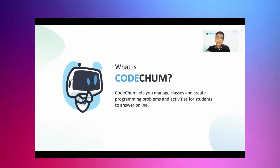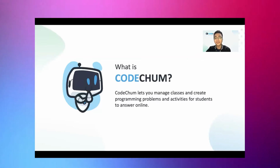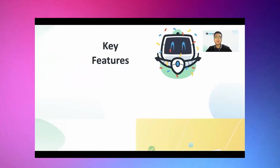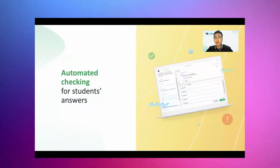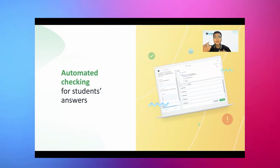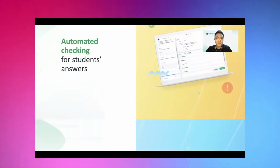CodeChum lets you manage your classes and create programming problems and activities for students to answer online. Some of the top features of CodeChum are the following. There's automated checking of students' answers. All the students have to do is type their code in CodeChum and submit, and the system automatically checks their code and the students get immediate feedback.